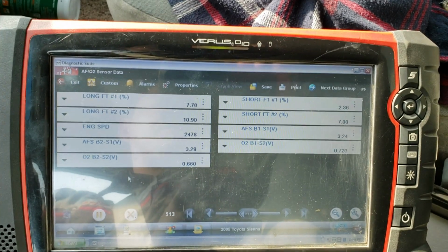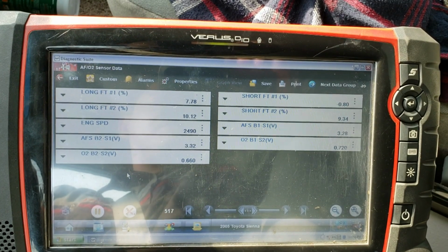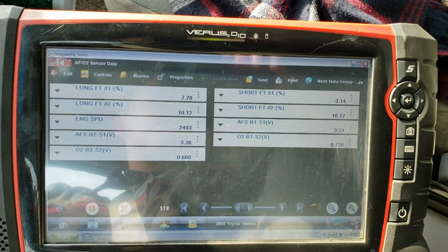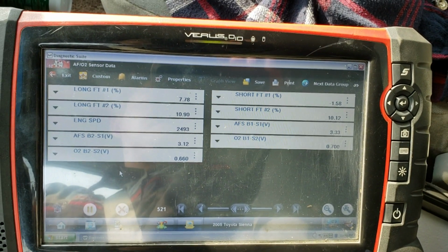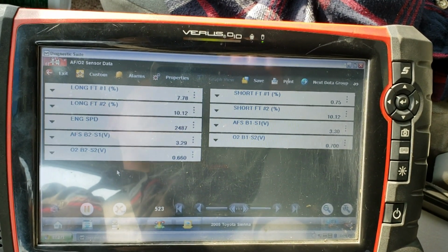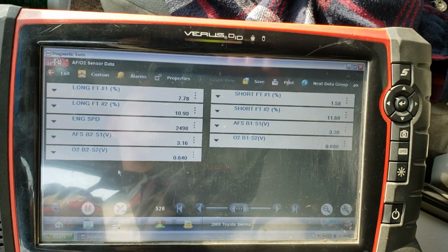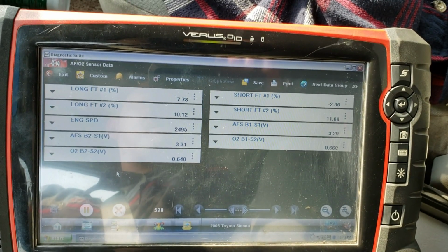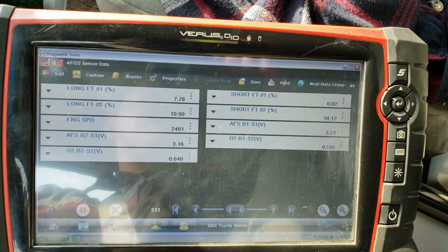I think it looks like an O2 sensor, or any of the sensors, not reacting correctly. You see, bank 2 is about 20% total there, but only on one bank. So it can't be the MAP sensor at this point, because the MAP sensor would affect both banks. It's only affecting one bank. Look, more than 20% on bank 2.